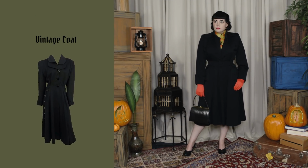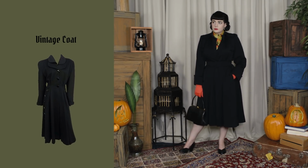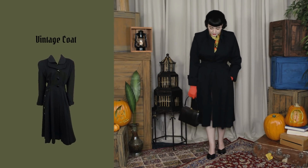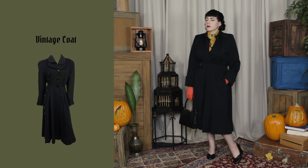I think it was around $200 when I invested in it. I bought this on Etsy, but it's in great condition and it's just super cute with that nipped in waist, and all the seaming on this is just beautiful. So the quality of vintage clothing really can't be matched by anything else. And again, this is another investment kind of piece, but I think so worth it, especially if you live in a colder climate and you're quite devoted to vintage style, as I am. That's how this became such an essential for me.